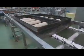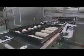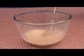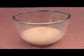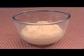The tins of dough are taken to a warm area. Now remember that special ingredient called yeast. It's about to do its work. Like the yeast being mixed in this bowl, it will fill the bread with bubbles when it warms up and makes the loaves grow big and soft.